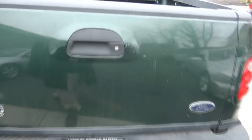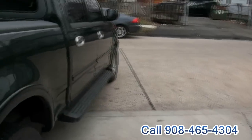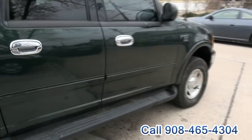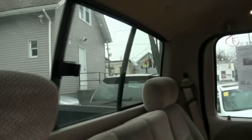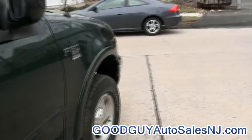Trailer hitch. Nice little work vehicle. Very clean. Seats do fold down. Huge center console. And you do have the rear sliding glass. This one even has an owner's manual.